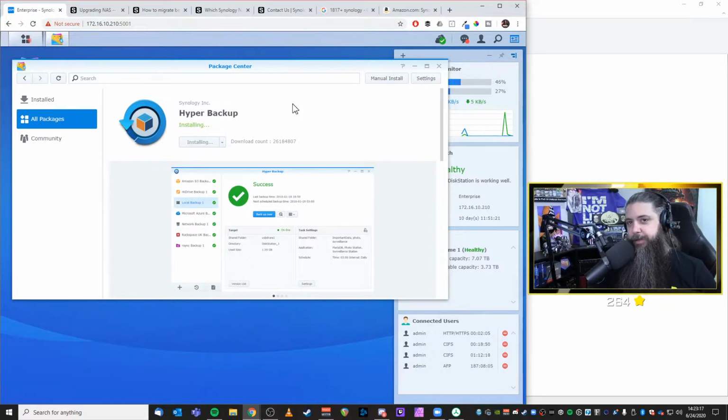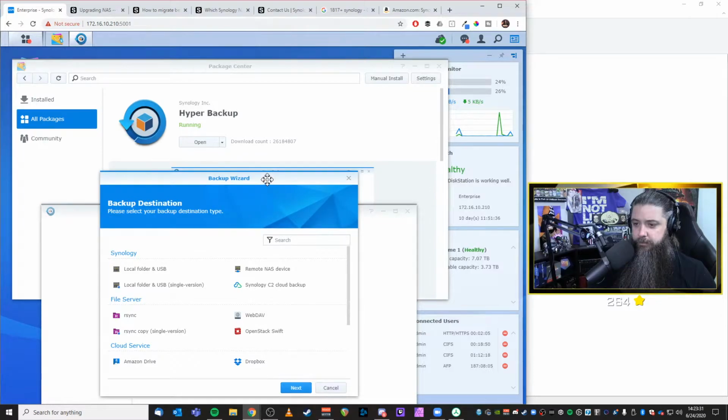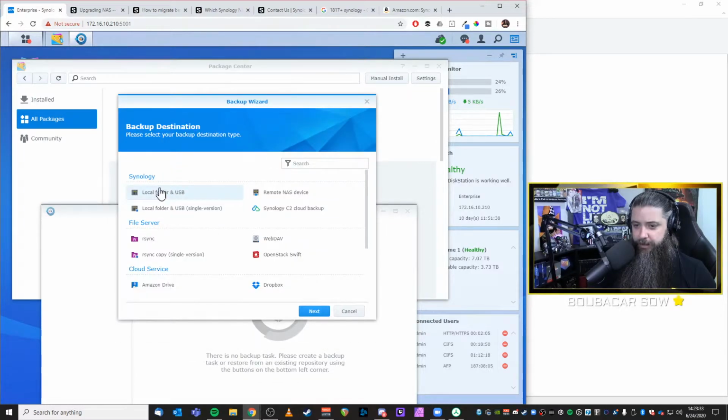Oh, I think I see what he means. So we take a backup to this volume right here locally so that when we move the drives over, we can facilitate a restore even easier. Okay. Let's open it. Here's a wizard. All right, so Synology.